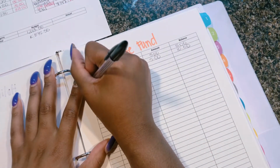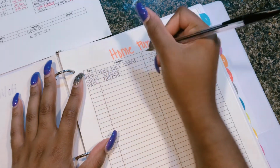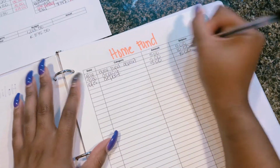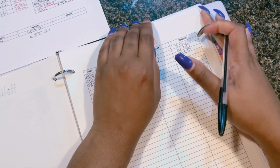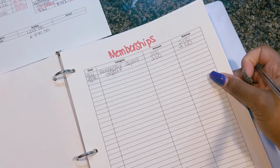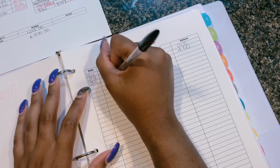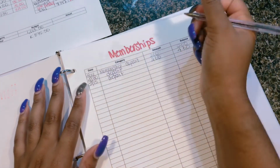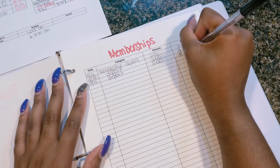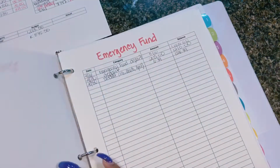Home fund, we are adding $5, deposit $5, and that puts me at 15. And then we're going to memberships, and $5.15 was a deposit. And we put $2 in there, which puts me at $8. So we have a couple of dollars in here.